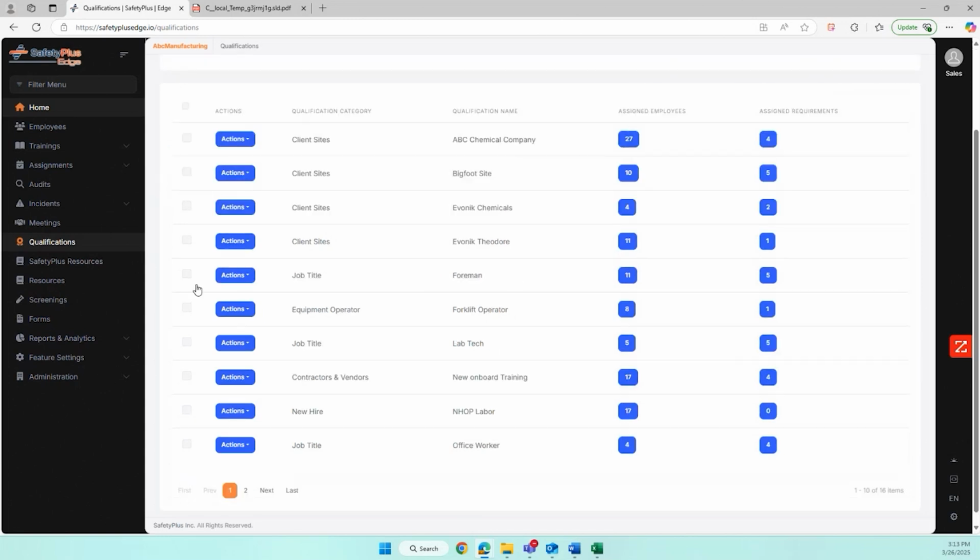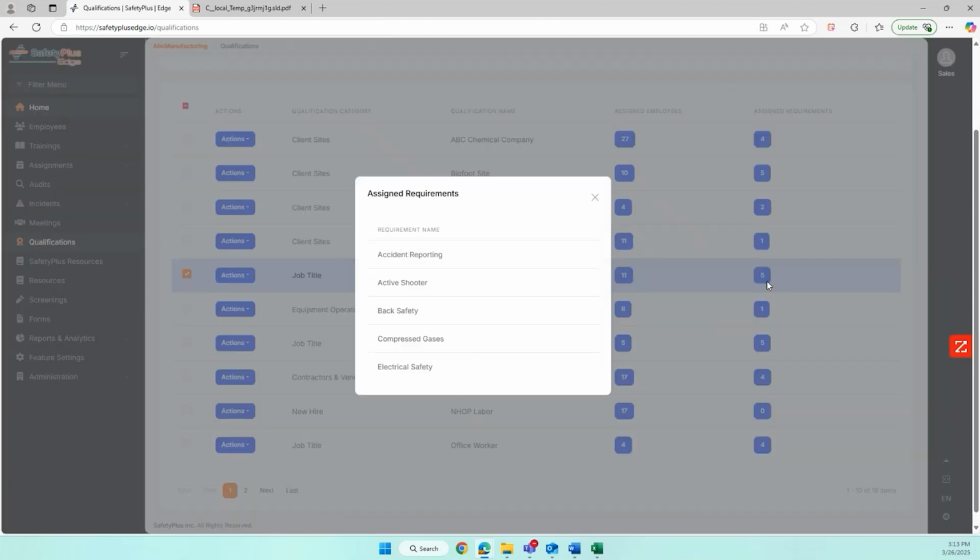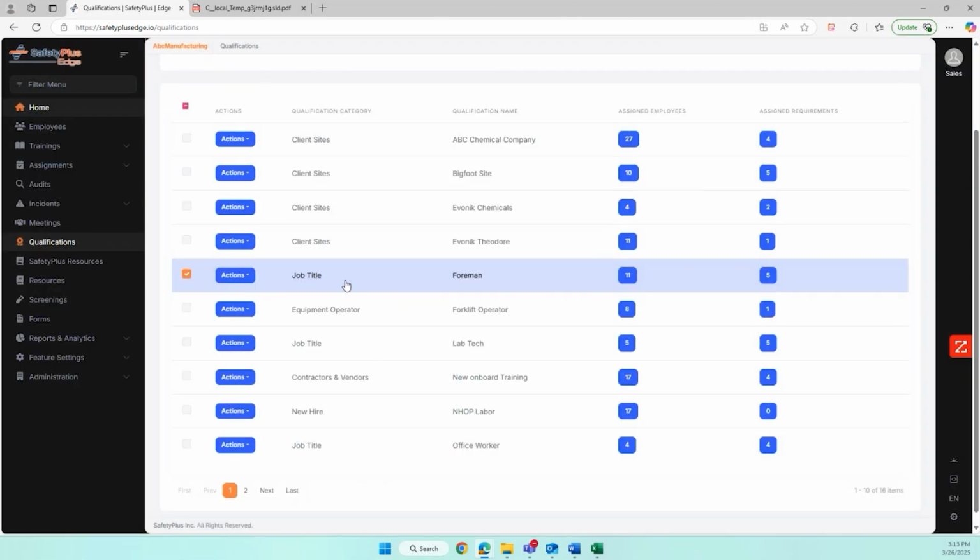For example, if we look down here at our job title of foreman, that foreman job title is going to have 5 requirements associated with it. Accident reporting, active shooter, back safety, compressed gases, and electrical safety as well. As soon as I assign that qualification to a new employee, they will automatically have all 5 of those requirements assigned to them as well. You can also assign multiple qualifications to an individual employee. So maybe this employee is a foreman, but they're also a forklift operator.